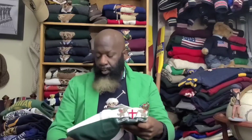All right, now what I want to show you is a couple sweaters that I was also able to acquire during our hiatus. All right, now the first sweater that I would like to talk about is the sweater that I'm currently wearing. I mean, what needs to be said? If you're a fan of the Polo Bear, this is a must-have.